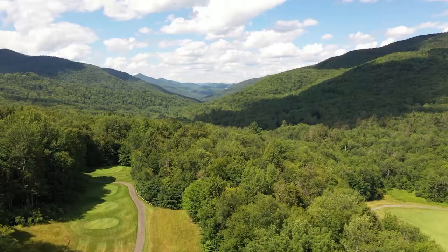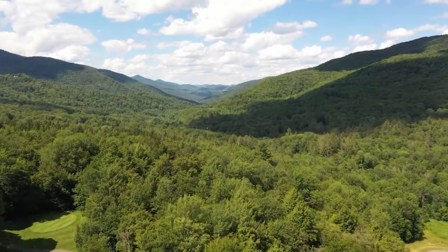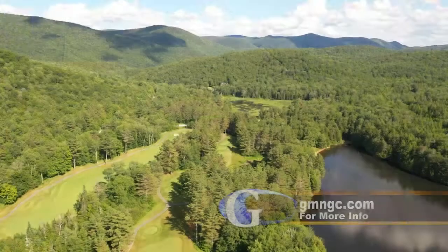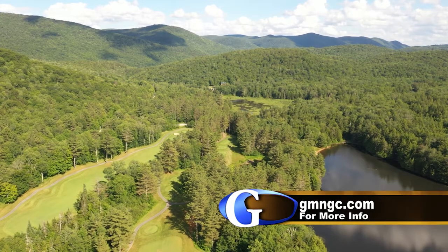As most folks know, if you do any snow skiing or snowboarding, Killington's a pretty popular place in the wintertime. The town wanted to sort of drive some of the summer business to help support the locals that are here all year round. Green Mountain National is a golf course that's set in the Green Mountains of Vermont.